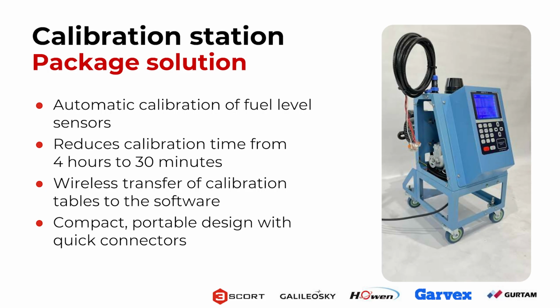He can move on to the next truck, for example, and by the time the tank calibration of the first tank is complete, he will probably have already installed the sensor on the next one, so he could proceed with the tank calibration of the second truck and then move on to the third one, for example. So this device generally is for your convenience and can really help you save time when installing the fuel level sensors, such as our TD BV, for example.